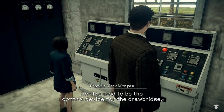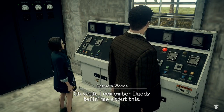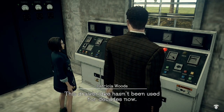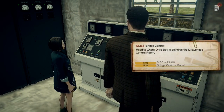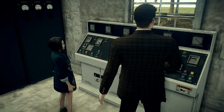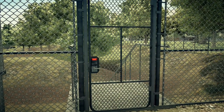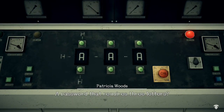So this used to be the control device for the drawbridge. But it looks like its insides have been replaced with something else. Oh, yeah. I remember Daddy telling me about this. This drawbridge hasn't been used for decades now. So the control room doesn't work, and the power's been disconnected. A password that requires 3 letters? Looks that way. What's this, then?